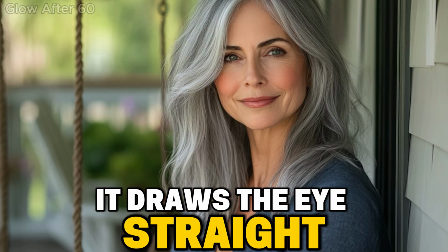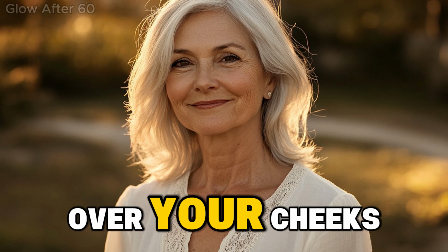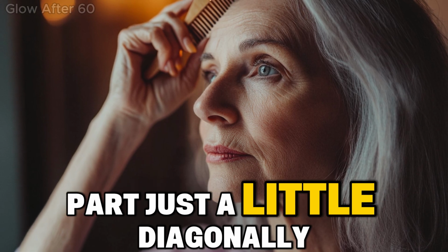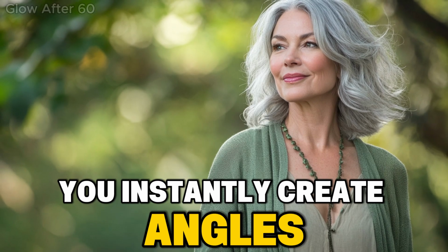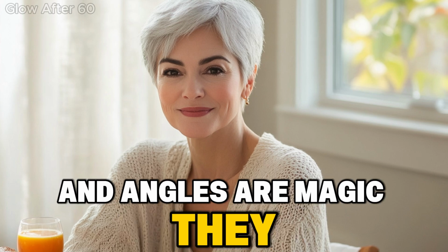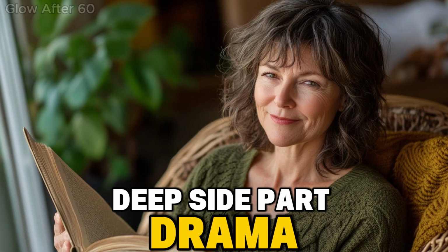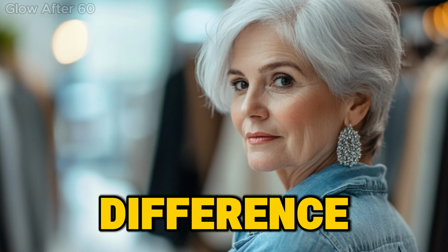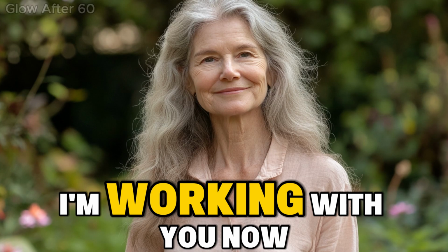It draws the eye straight to the middle of your face and emphasizes width. It's like hanging a spotlight over your cheeks and saying, "Look, full moon." But when you shift the part just a little, diagonally or off to the side, you instantly create angles. And angles are magic. They break up the roundness, give the illusion of length, and soften the overall frame. You don't need to go deep side part drama unless you're feeling it. Even a subtle off-center part can make a big difference. It's one of those tiny shifts that says, "I see you, face, and I'm working with you now."